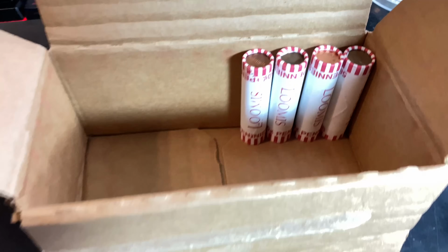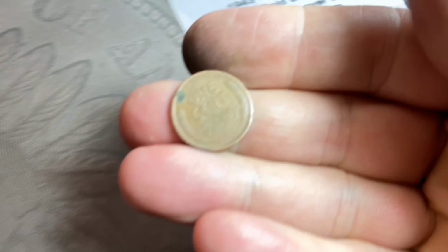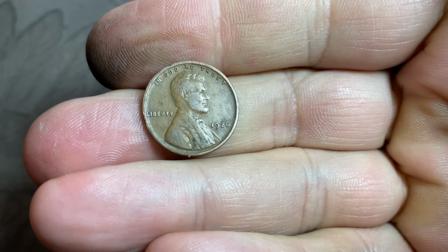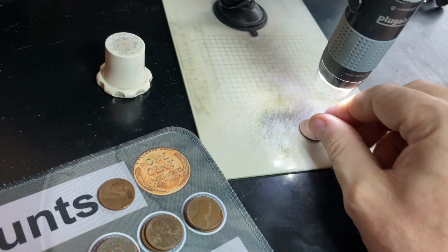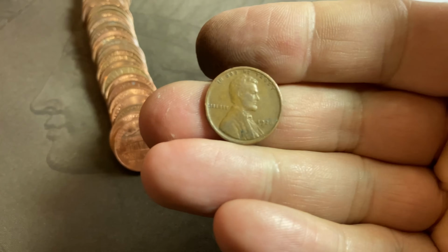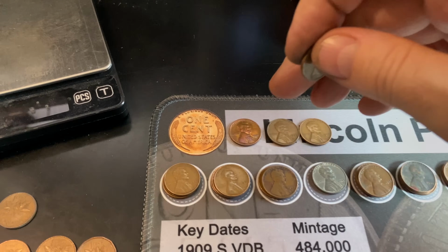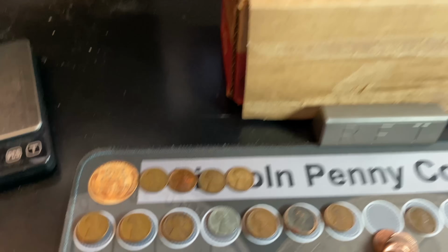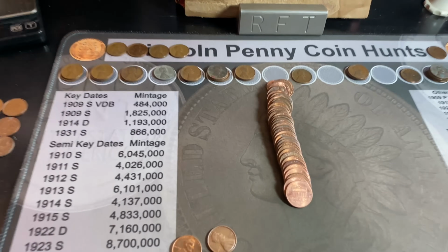Roll number 96. Wheat cent 35. And that's an oldie. 1926 Philly, no mint mark. Pretty sure we have that. It's good to see 2 20s wheat cents in both boxes, or 1 in each, I guess I should say. And now 4 pre-1940. 4 rolls plus this to go.